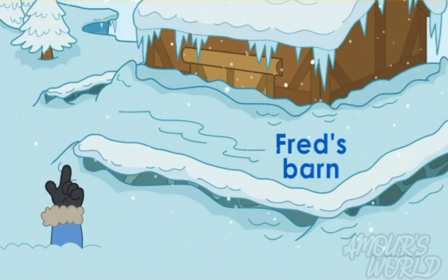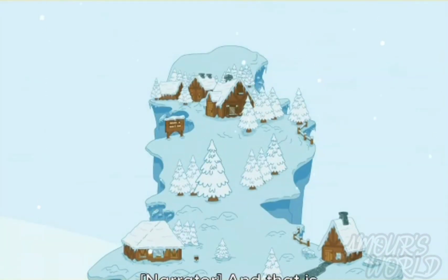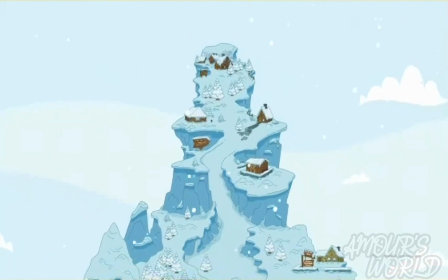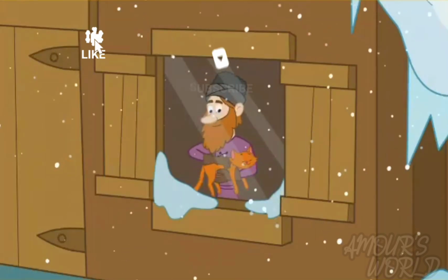And over yonder is Fred's barn. And that is Betty's buggy. And that is how something as simple as an apostrophe S gave the townspeople of Barton's Peak a much easier way to talk about all of the things they possessed.